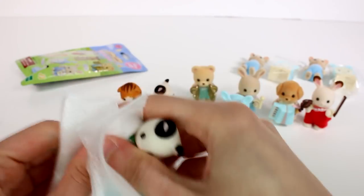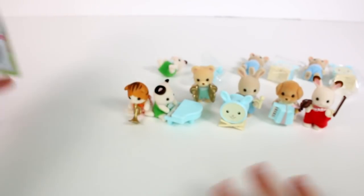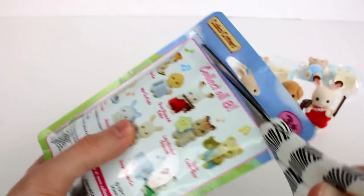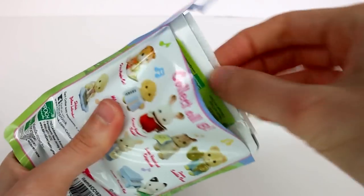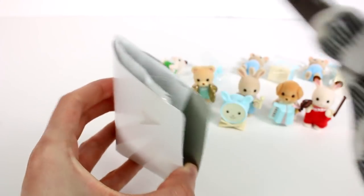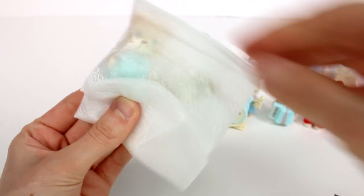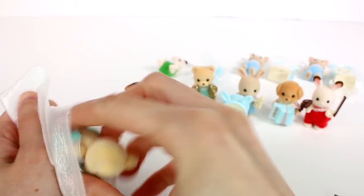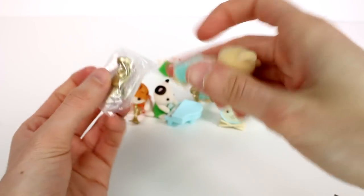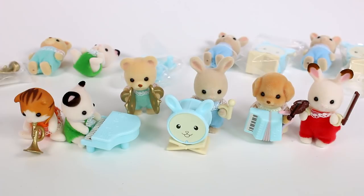Oh no, we got a duplicate of Joseph. It's okay. Let's see if we can at least get a new one in here. Maybe, maybe, maybe. Let's see. All right. Here's the moment of truth. I think I see Blue. Oh, it's a duplicate of Jason Cuddle Bear. Dun, dun, dun. Even though we did not get the full set, we still have quite a cute little band going on here.